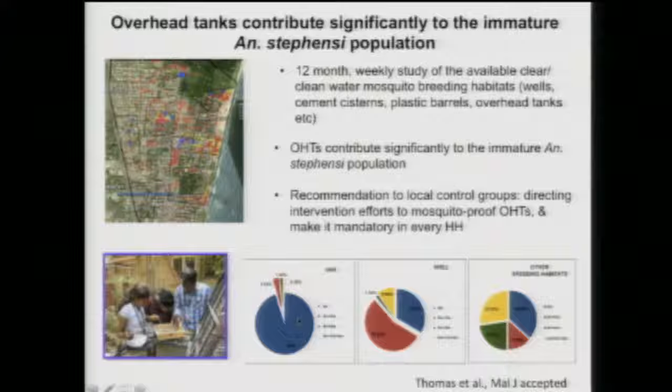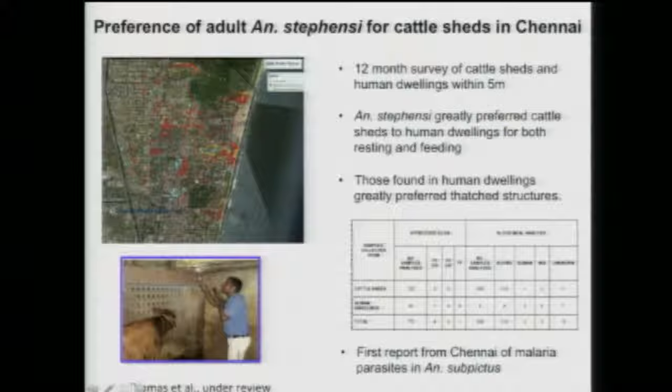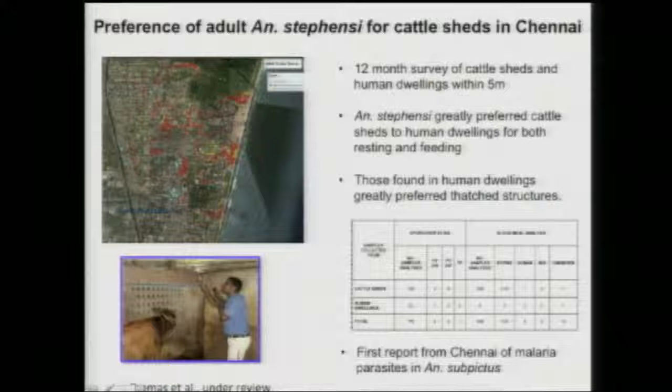And we also found a preference of the adult stevensi for cattle sheds in Chennai too. So a big problem in Chennai is these illegal cattle sheds. They're indicated in bright blue, kind of magenta color, shown here. And these are cases from 2012 and 2013, shown here. The problem with these illegal cattle sheds is that they really seem to be a place where Anopheles stevensi adults like to stay. You can see down here, for example, the numbers that we were able to collect from the cattle sheds compared to dwellings, which are very close. All of the cattle sheds were right next to human dwellings within 5 meters or so.